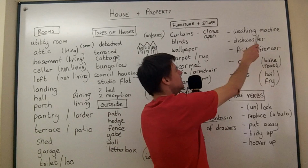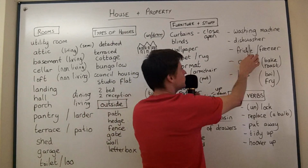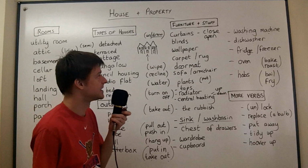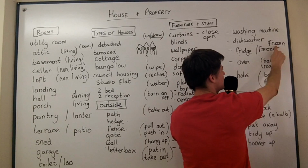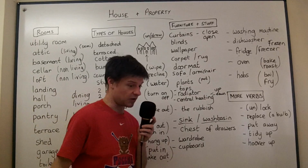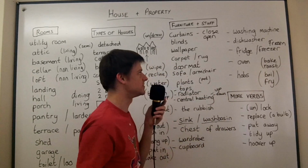Okay, there's also a few other bits of furniture or machines. Washing machine washes clothes. Dishwasher washes dishes, plates, that kind of thing. A fridge is a place where you keep food cool, and a freezer is where you keep food frozen. So they are slightly different. Well, very different, really. The fridge is for milk and eggs, and the freezer is for your frozen food.